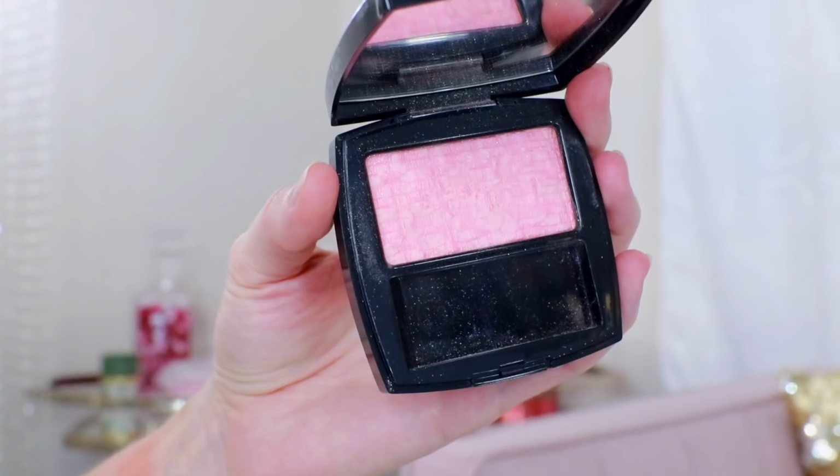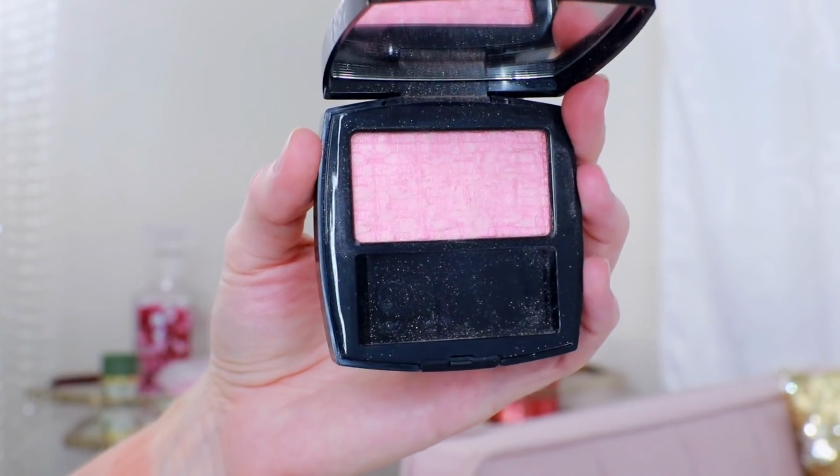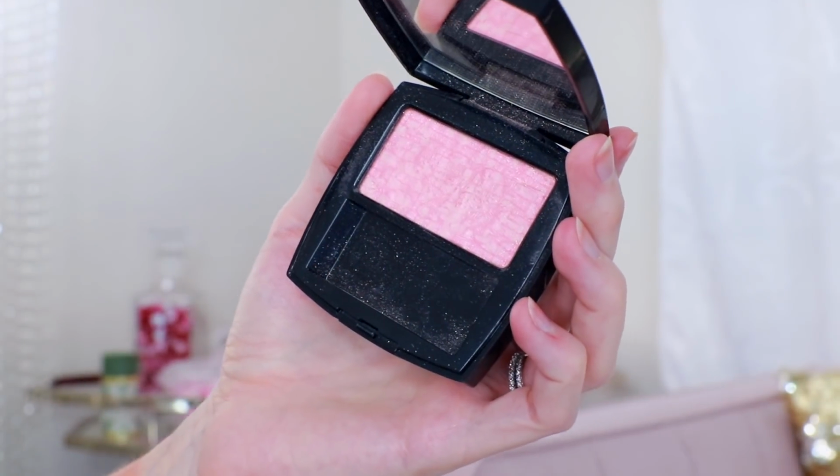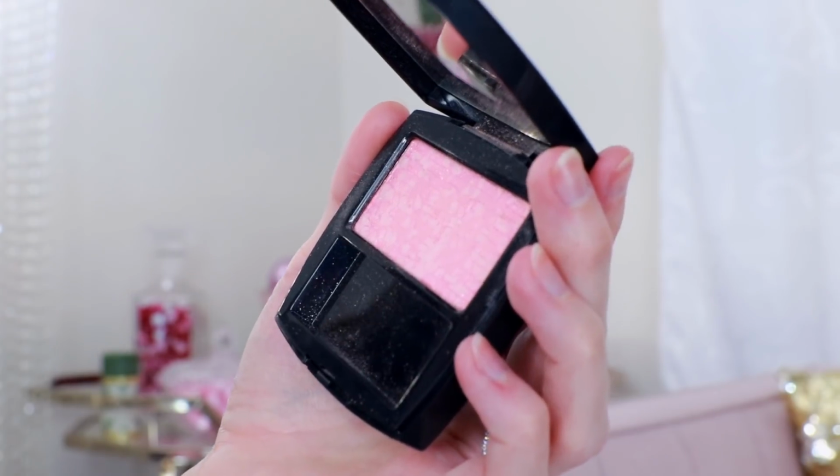Next I have the Tweed Pink Blush from Chanel. This is the blush that I'm wearing today. Unfortunately, this is really going to be reserved for any of you who have very fair or light skin tones. If you are medium to deep, this is going to do nothing for you, but it is such a happy, pretty baby pink. It barely shows up, and yet it is perfect. It gives you the most natural flush, as if you're not wearing any blush at all. So if you're very minimal and you like that no makeup look, this would be a really nice blush. The look is very ethereal and angelic. This would be beautiful for brides.